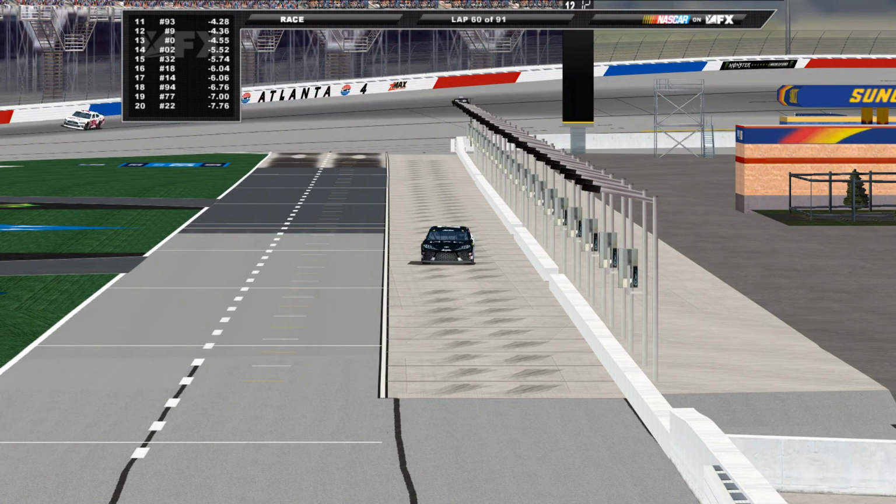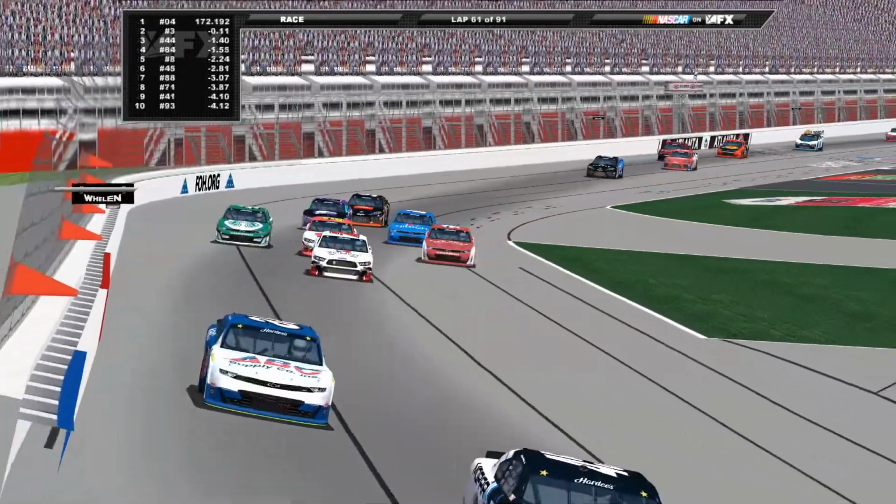Gatlin Downey is signaling to his crew chief. I think he thinks he's done, and I think they're going to pull that car behind the wall. And that's a shame for Gatlin Downey. Yep, you can see they pulled him out. Gatlin Downey, who had such a really great race today, is out of it 60 laps in.